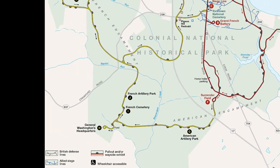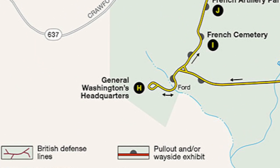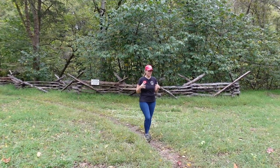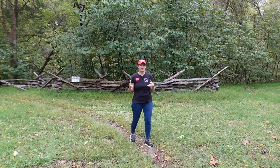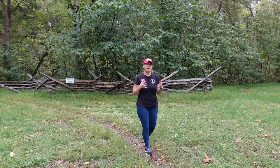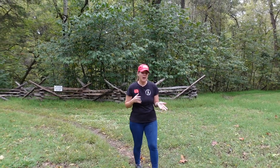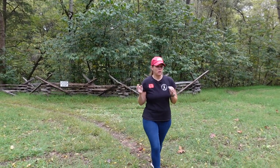So this was George Washington's headquarters here during the Battle of Yorktown. He had two tents set up in this vicinity. One of them was to have meetings and planning and to eat. The other one was his private tent. That private tent, again, is at the American Revolution Museum in Philadelphia. The other one, I'm not sure where it's at.